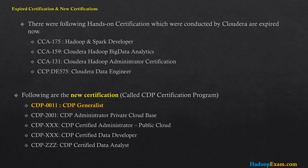The next certification they already made available is CDP Administrator Private Cloud Base. Private cloud base, you can understand, is a local data center and not a public cloud like AWS, Azure or Google Cloud. They are also going to come up with the CDP Certified Data Developer and CDP Certified Data Analyst certifications. Those offerings are not yet available, and there is no date defined by Cloudera. As soon as they come up, we will have a session on those as well. For this session, we focus on CDP-0011, so let's go into detail.